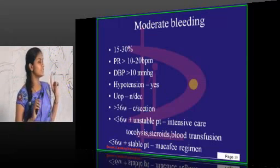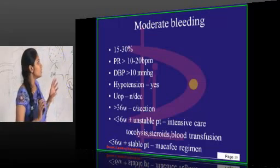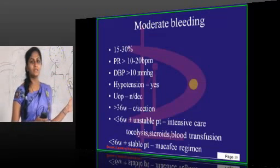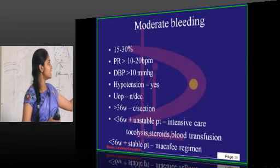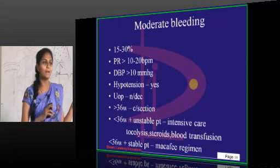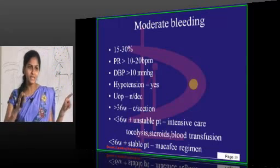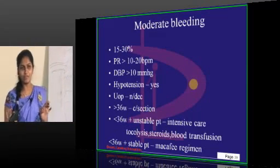So in such a patient, if it is greater than 36 weeks, first go for cesarean section. If it is less than 36 weeks, as in mild bleeding, McAfee regimen. If it is less than 36 weeks and if the patient is stable, because in moderate bleeding the patient may or may not be stable. If the patient is continuously stable, then only go for expectant management, that is the McAfee regimen.